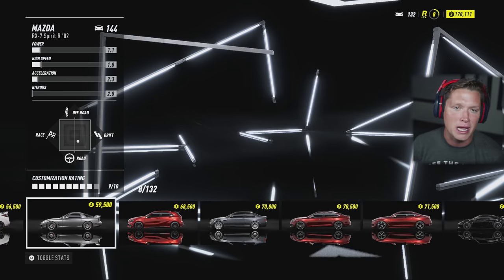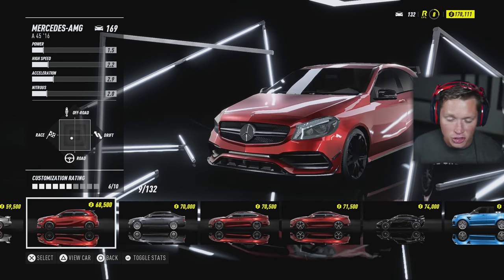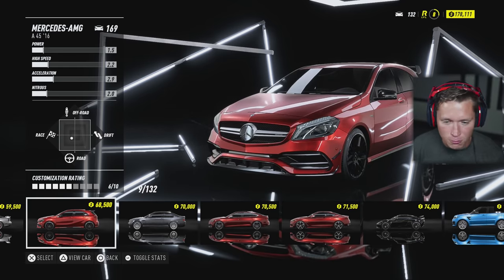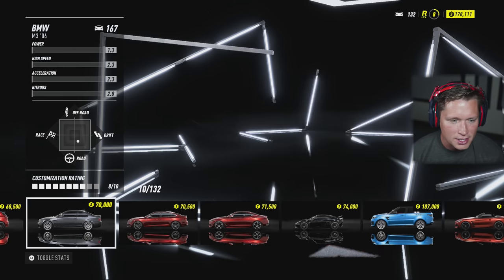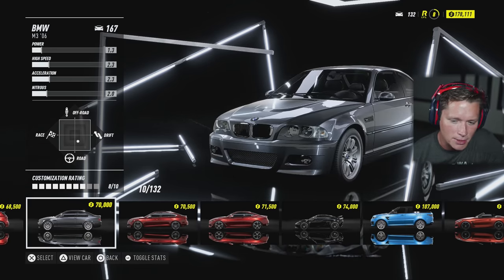That could be a good option for us today. RX-7, we are definitely going to be making into a drift build at some point. The A45 AMG beast. Absolute beast, but I don't think it's what we're going to go for today. That actually, I don't know if there are any off-road races in this game, but it usually makes a pretty good off-road car. This is kind of what I'm leaning towards today. The 06 BMW M3. This thing is kind of a monster, I'm not gonna lie, but we'll see what happens. Also, take a look at the level. It's a 167 for 70K.